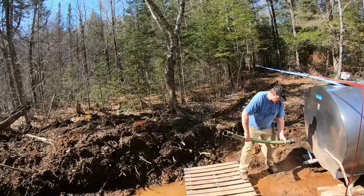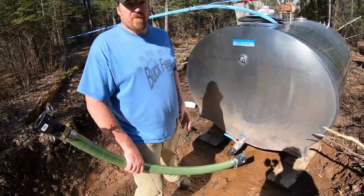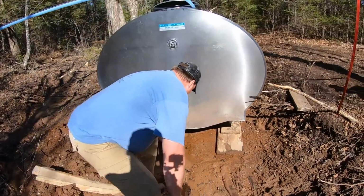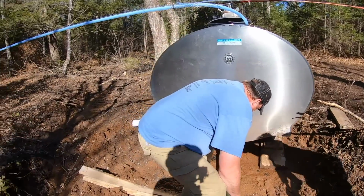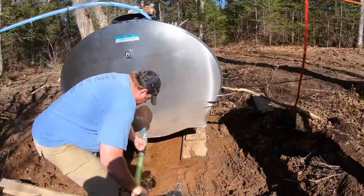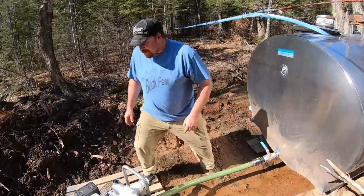So how many times a day are you pumping this thing out? This will be probably 3 times a day we'll have to pump this. So we'll probably get about 800 gallons today. Jeez. What'd this tank cost you? We got this free from a buddy of mine. My buddy Derek Wanish out of Catawba, Wisconsin. So in other words, you owe him some maple syrup. I got him some syrup, yep.